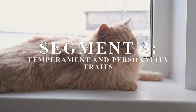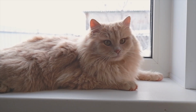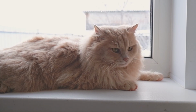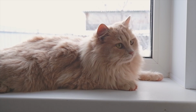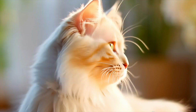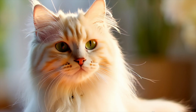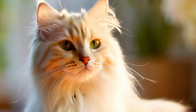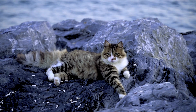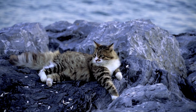Segment 3. Temperament and personality traits. Beyond their wild appearance lies a heart of gold. Norwegian forest cats possess a temperament that I've found to be the perfect balance between independence and affection. While they maintain the self-sufficient spirit of their forest-dwelling ancestors, they form deep bonds with their human families on their own terms, of course. I've lived with Norwegian forest cats for over a decade now, and what continues to impress me is their emotional intelligence.